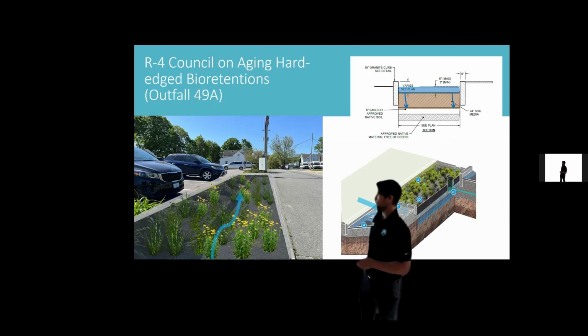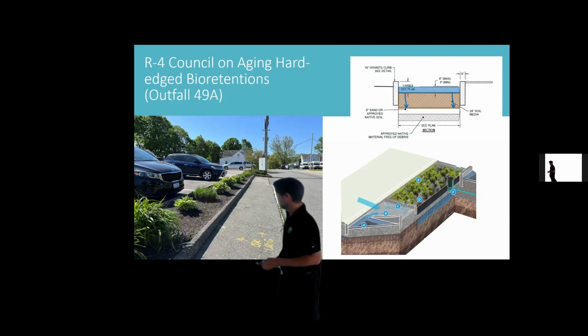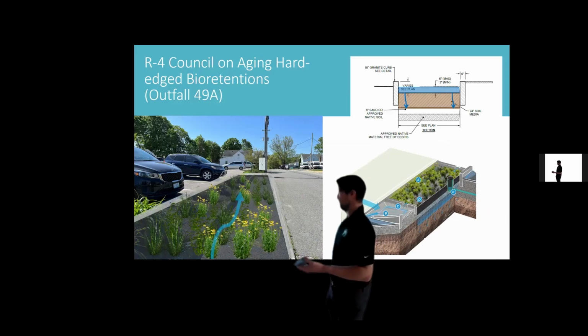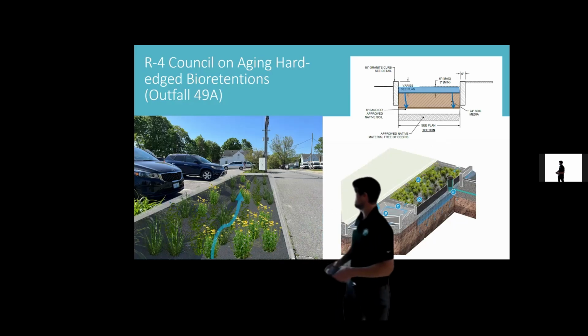So this would be removing or modifying a part of the landscape and removing the sidewalk that doesn't necessarily get utilized, and putting in another depressed landscape area that would take runoff from the parking lot through a series of inlets along that far edge.